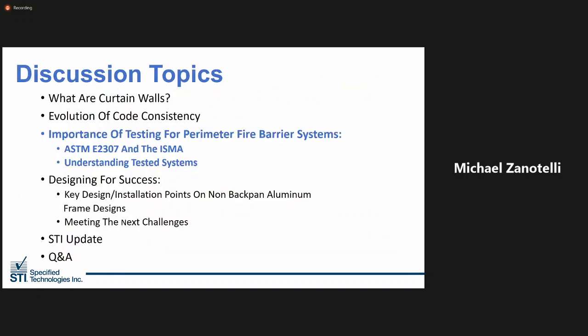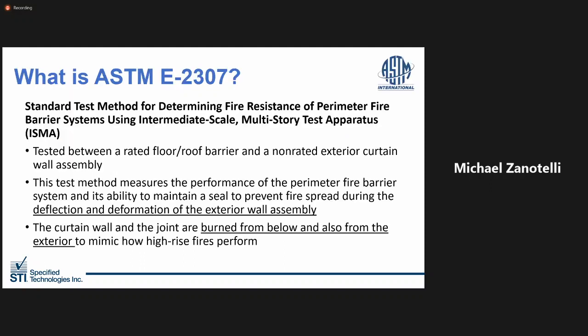Let's get into our discussion on the ASTM E2307 standard and the ISMA and understanding how to navigate through a tested assembly. So what is ASTM E2307? ASTM E2307 is the standard test method for determining fire resistance of perimeter fire barrier systems using the ISMA. This is a very severe and difficult test to pass, and it differs in three critical ways from how standard construction joints are tested.